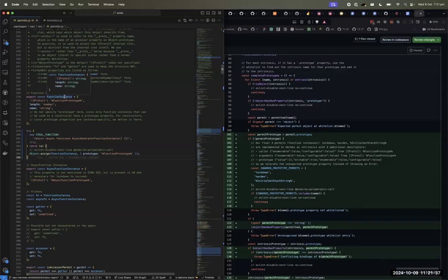Okay, so in the relevant execution, we're dealing with the intrinsic binding points at, let's say, the lockdown function.